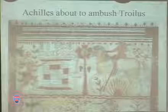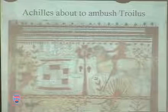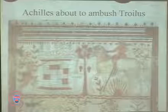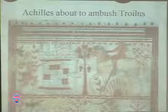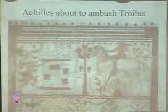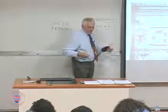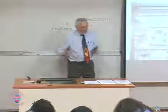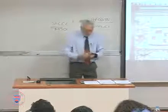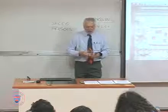What is important, though, I think we can all agree on, is that the artist wants to show the story. He's not so concerned with the accuracy of the proportions and that sort. Well, there is quite probably, and the textbook talks about this, another message in the choice of this scene. Achilles, of course, is the great hero from the Trojan Wars, and the choice of subject matter may indicate that the owner of the tomb wanted to be identified with Achilles as somebody who was a really brave warrior.